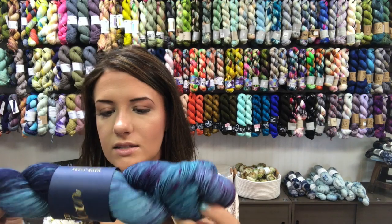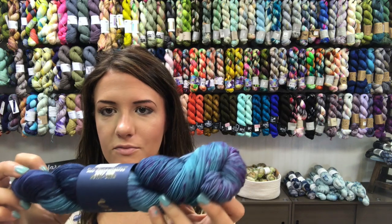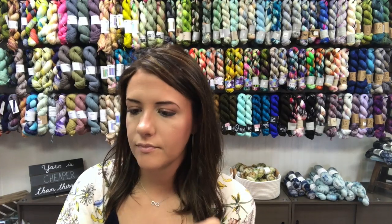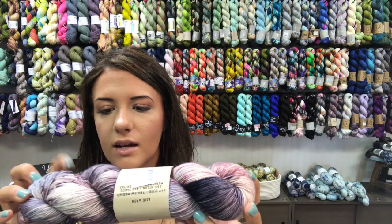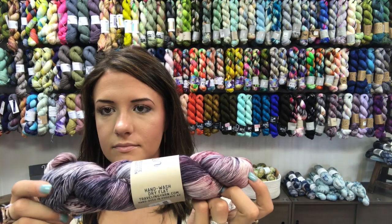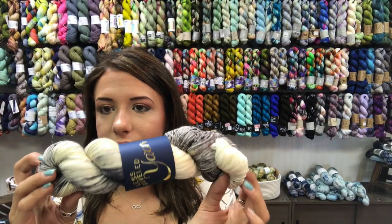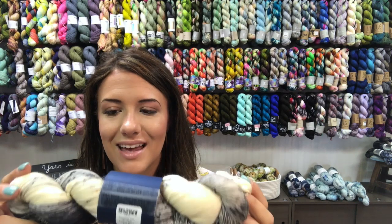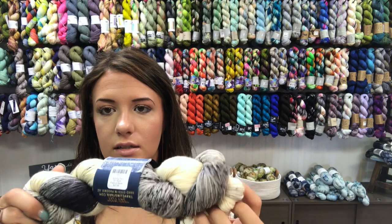And then this is Aurora Borealis, super rich blues and teals with just hints of pinks, or not really pink, but a purple. This is acid wash. Kind of a denim, purple, gray, bleached out look. Then this is fade to black. This is gorgeous. So this has black, gray, white, and then a hint of like a butter yellow, which is just stunning.